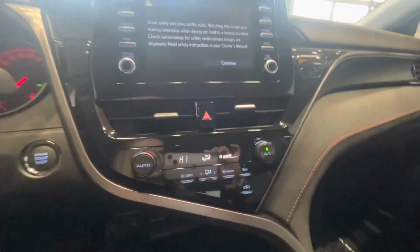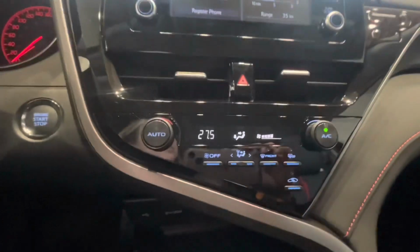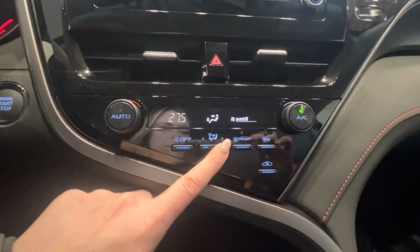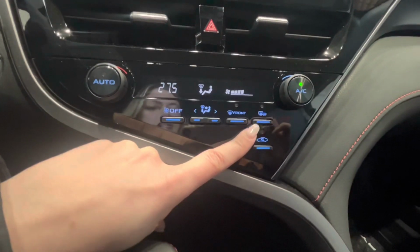That sounds very nice. So here we have your climate control. Got the temperature here. I love that it's still buttons and it's not all touch screen. So you've got the direction of where you want it going. Front defrost, rear defrost, and heated mirrors.